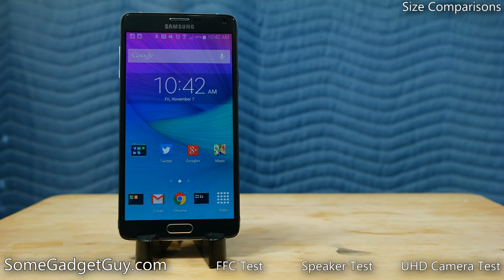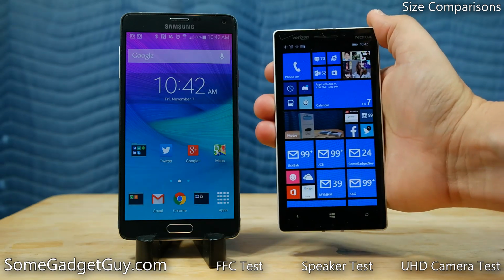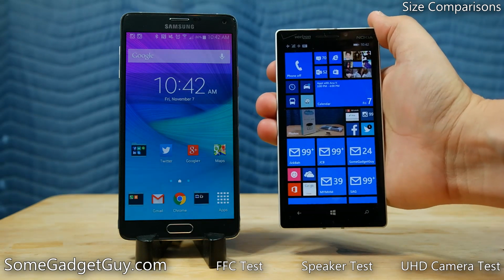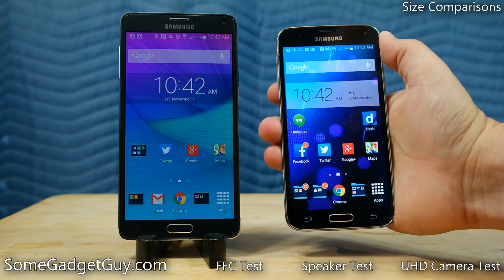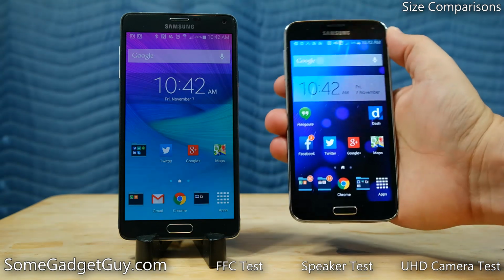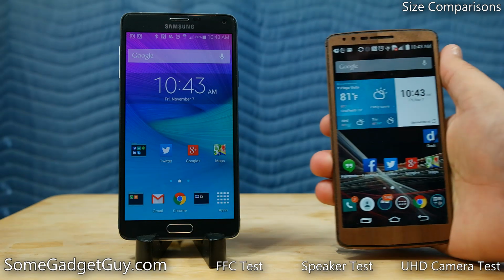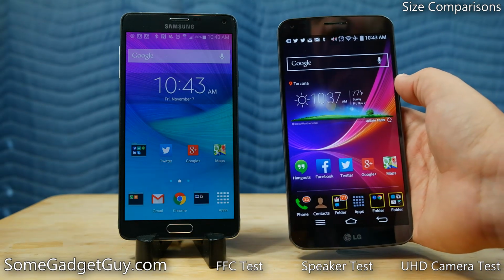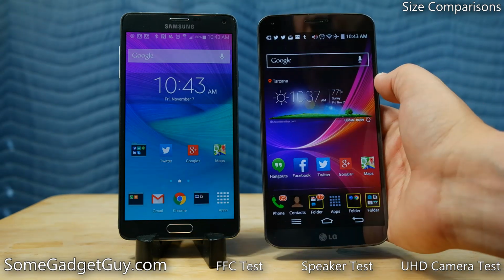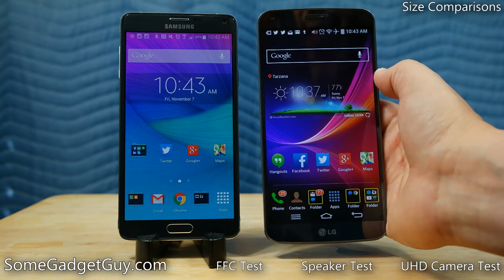Jumping into some size comparisons, here is the Note 4 opposite the 5-inch screen found on the Lumia 930/Icon, stepping up to the 5.1-inch screen on the Galaxy S5, the Note 4's little brother here. One of Samsung's closest competitors now, here is the Note 4 next to the LG G3. And here's the Note 4 next to one of my favorite phablets, the LG G Flex. Once we start landing this 6-inch screen, the Note 4 doesn't seem quite as big as it used to.